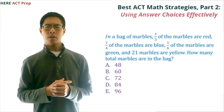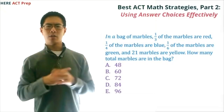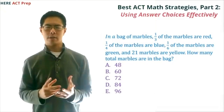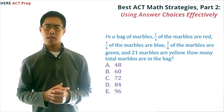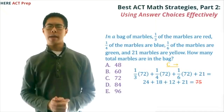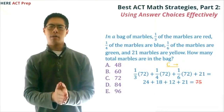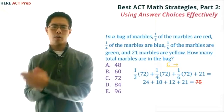Like with the last question, we can figure out pretty quickly that this question will take a while to set up and solve, and that using the answer choices will probably be quicker and easier. So here's how we could use the answer choices. Let's start with C, which is 72. If there are 72 marbles in the bag, then 1/3, or 24, are red, 1/4, or 18, are blue, 1/6, or 12, are green, and 21 are yellow.